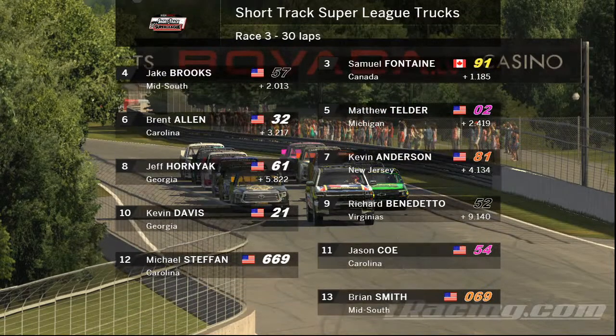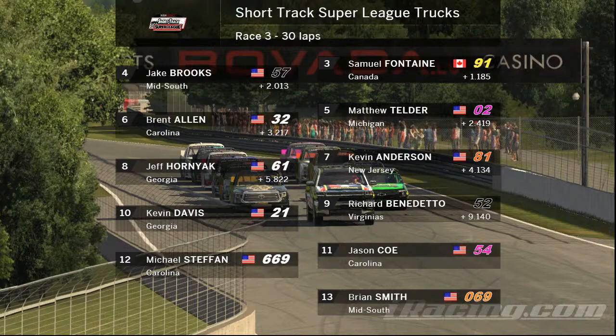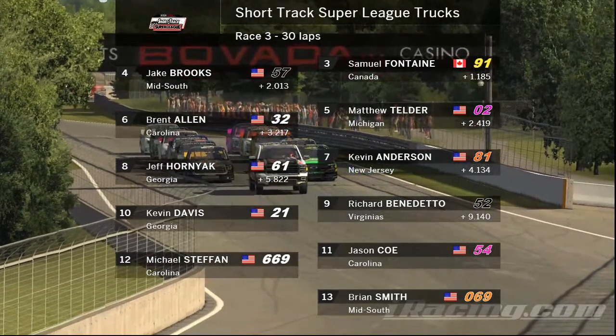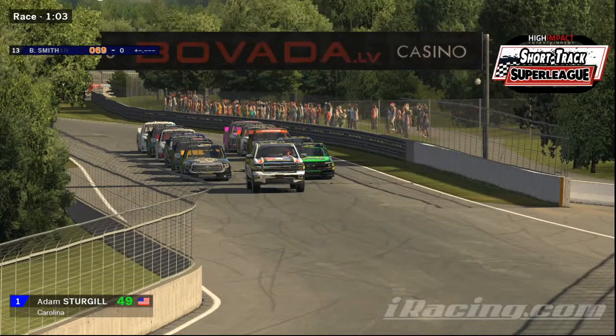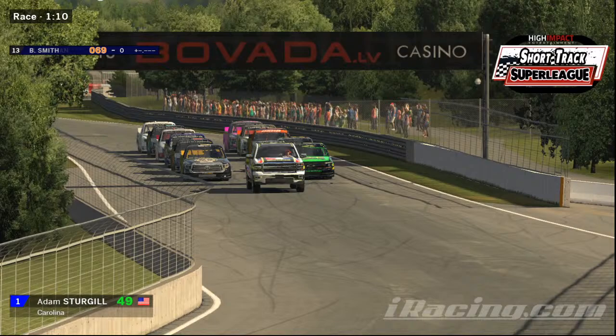And then on the final spot on the seventh row, it'll be Brian Smith. We have 13 takers here on the grid. So we're looking forward to some road racing here. And we hope you're going to enjoy this as well and have some fun. Like I said, totally different animal here. Let's reload the scoring here real quickly. Make sure everything is working.